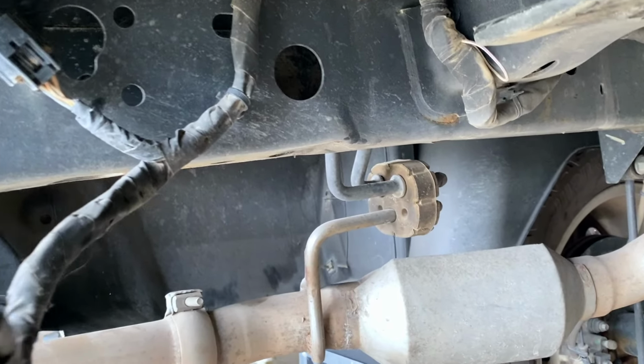Going to move to the rear. We got a special surprise back there. We've got a little bit of frame damage, and I'll show it to you, but we're going to get that all fixed up too, as well as get the tailgate painted. So let's stop talking and let's get to work. Look at that.